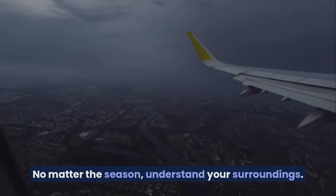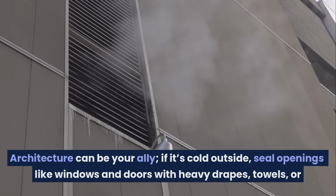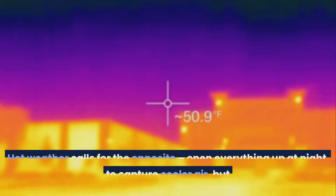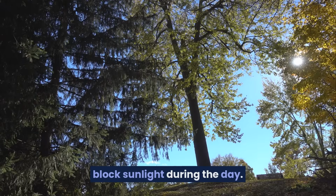No matter the season, understand your surroundings. Architecture can be your ally. If it's cold outside, seal openings like windows and doors with heavy drapes, towels, or whatever you have to keep drafts from creeping in. Hot weather calls for the opposite. Open everything up at night to capture cooler air, but block sunlight during the day.